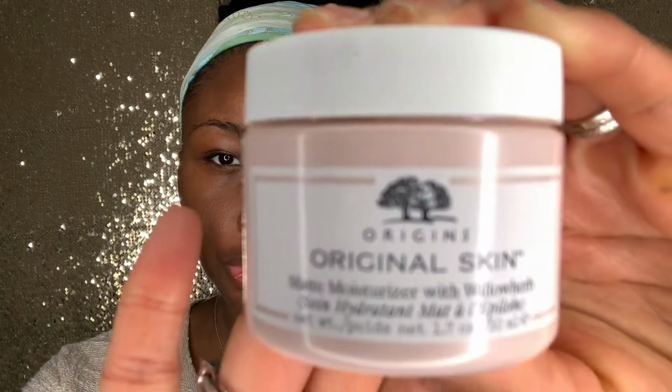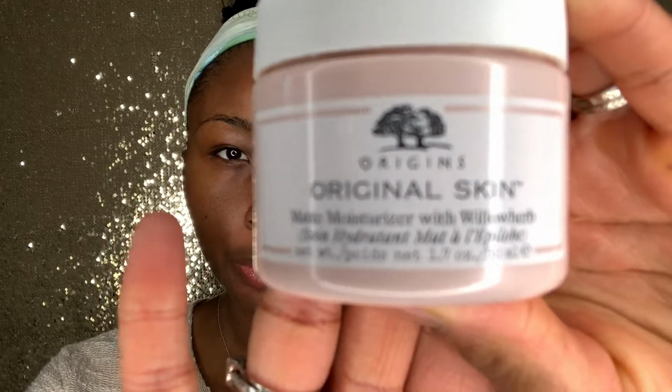Now I'm gonna go in with my moisturizer, and I'm gonna be using the Origins Original Skin. I don't know if you can see that. Original Skin with Willow Herb, which not only hydrates, but it also keeps me mattified. So I'm gonna take a little bit of that, and it also combats against dullness and unevenness in your skin as well.